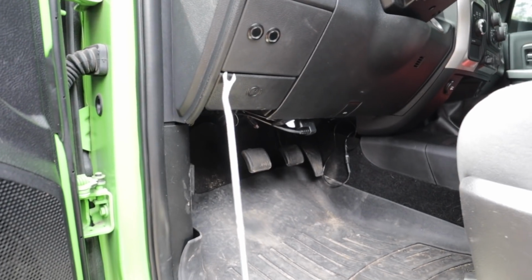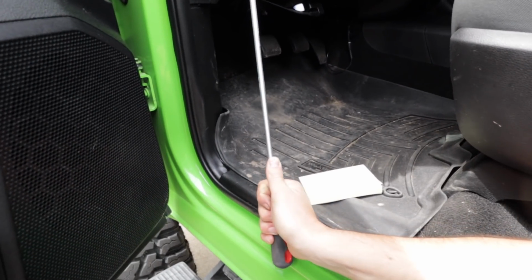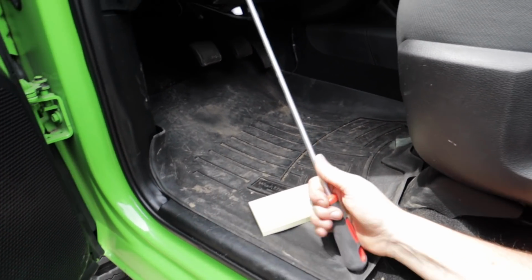First thing we're going to do, actually, I know I've got this ridiculously long panel tool because I don't know where my stubby ones are, but just gotta come in here.